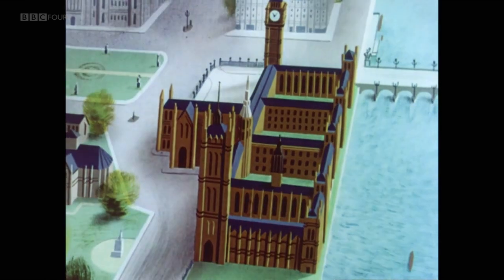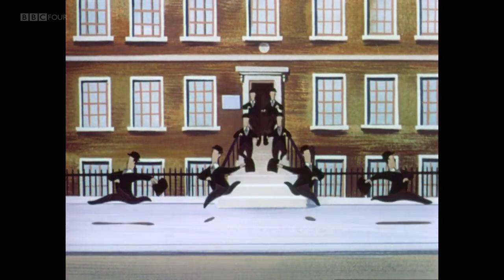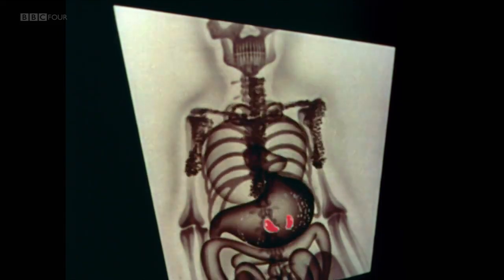Once Hitler was out of the way, the government had other battles to fight. John and Joy were fully behind the Attlee government's radical programme for new towns, education reform and national health service.